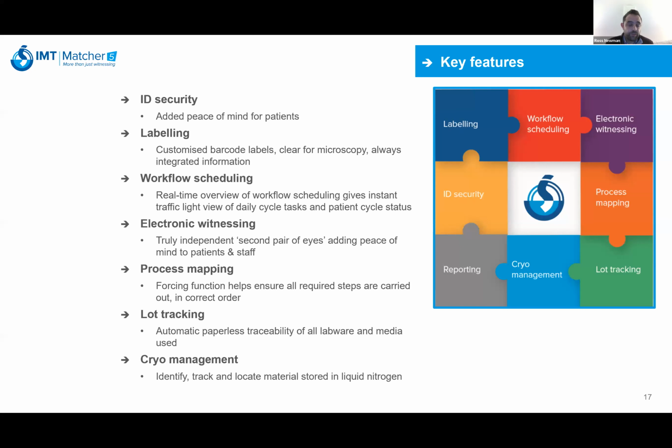So ID security, first of all: we can produce ID cards electronically that are sent to the patient's phones. Labelling: customized barcode labels are used, they're clear for microscopy, they're integrated into every single step, and they contain human readable information as well, which I'll come back to shortly. Workflow scheduling: we also have a dashboard view that shows a real-time snapshot of the clinic and gives an instant indication of what tasks are left to be performed in the lab.